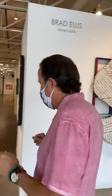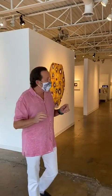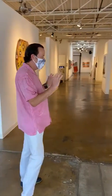But the idea behind this new batch of abstract paintings, which by the way are all collage and encaustic, was just a way of thinking about altered states, whether it's an altered state of mind, or a different way of making a painting. And then of course the pandemic came along and that really altered everyone's states in so many ways, culturally and otherwise. So that seemed to be a fitting title for this batch of work. So anyway, why don't you come this way and we'll look at some of the other pieces.